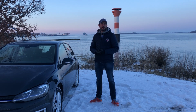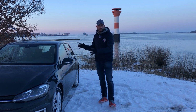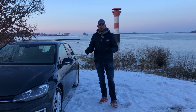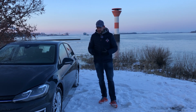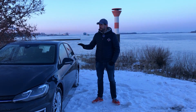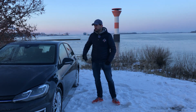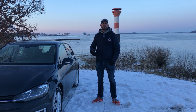So what else? A fun fact. The last VW e-Golf was manufactured in December and it had the same color as this car. So now there is no more e-Golf in production. The last one was produced last December. And recently I took a look at the second-hand market. And that was astonishing. These cars at the moment trade at a price around about 25 to 27,000 euros. And that's around about the price we paid for the car when we got it with the incentives.